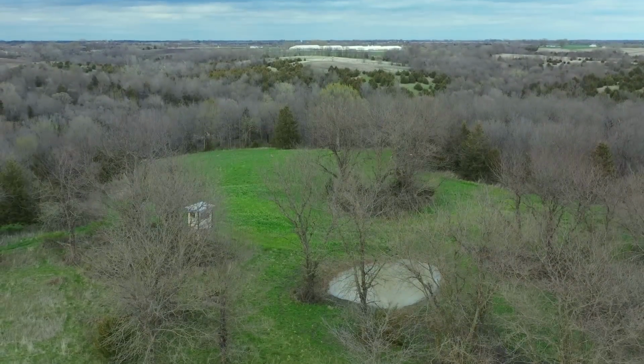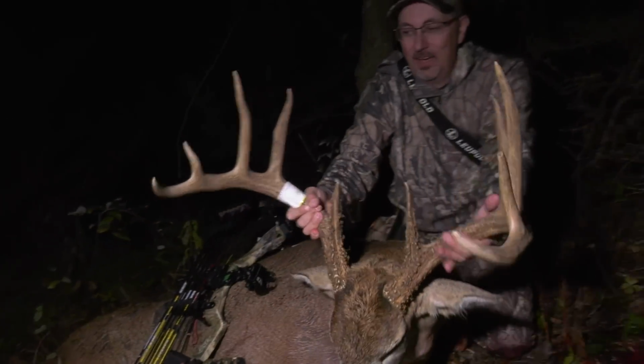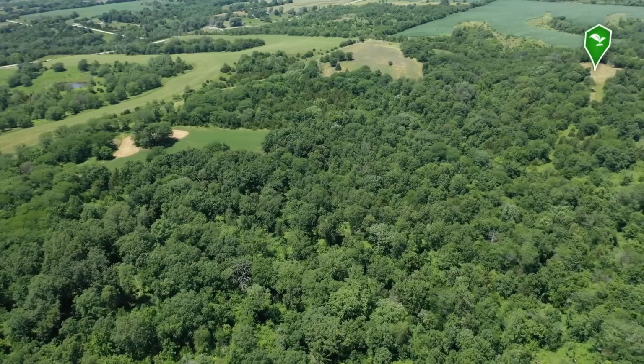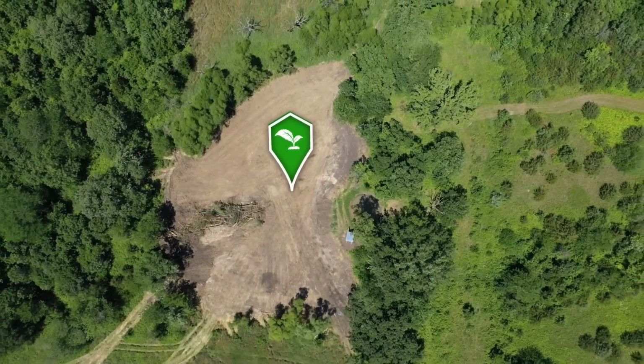This is a parcel of ground that I was lucky enough to kill a good deer on a few years back, and we want to try and maximize this small parcel. It's 80 acres. I've got a plot. I've actually got 3 plots. We're going to put the 4th one in, and hopefully we hit the jackpot with this one.